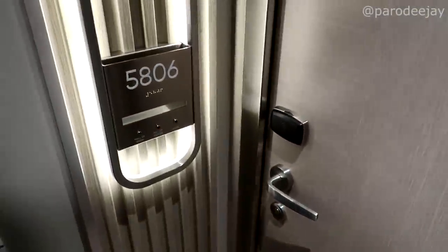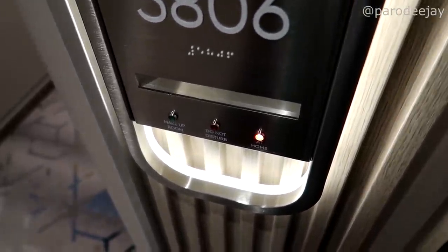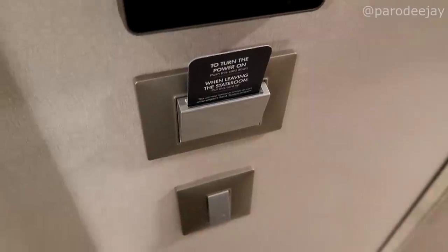Welcome to our cabin. Honestly, they've got the little lights for makeup room, do not disturb, and home, because we've come in the cabin and turned the light switch on. They know we are at home. Clever. And it does require a card, but they've given us one. We have made it to our cabin. Let's take a tour. We have an ocean view, which is what we bid on after booking a guaranteed interior. And they gave us, I think, an OA, which is a slightly larger ocean view cabin. Yes, correct. It's big. It's very big.